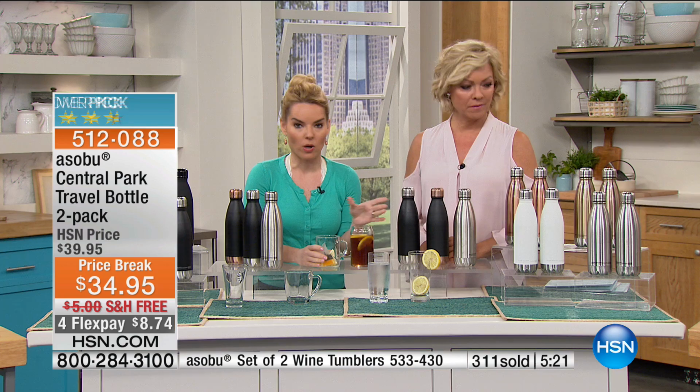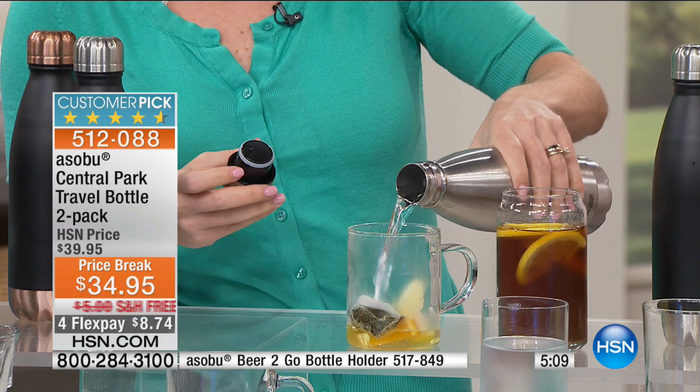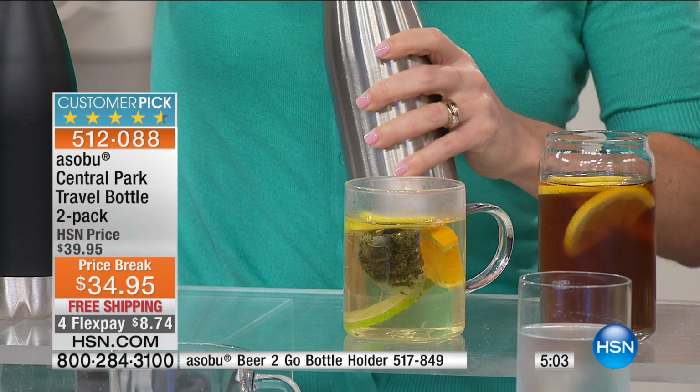But let's say you want to go hot. Now, when I open this, let's make sure we show this. I'm hoping it shows. Let's see how hot we can have it here. Look at that steam. And how long have these been out here? These have been, I think, approximately two hours at this point.